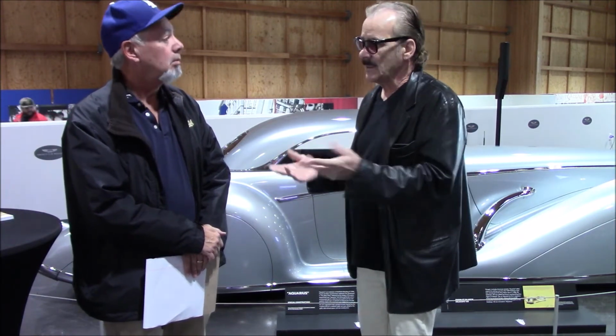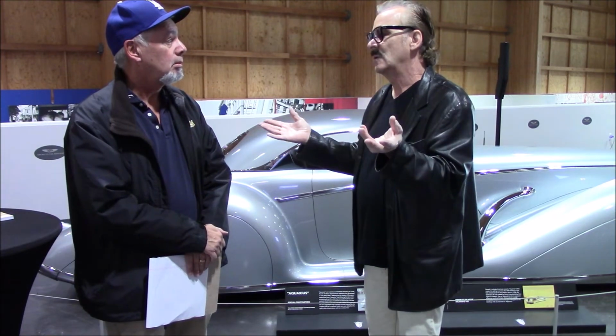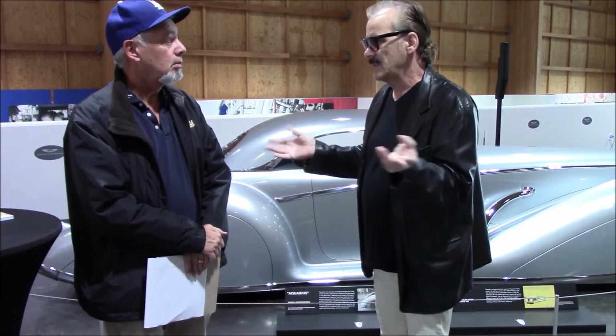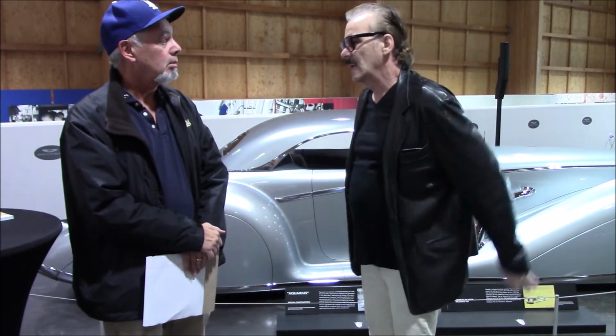The car doesn't have to be chopped to be cool. I mean, the car's cool, period. What I want to do is just enhance what the original design is, back in the 30s or whatever era the car's from, enhance those existing lines. And that's really what I do.